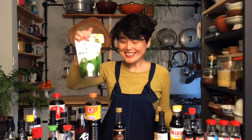This is new technology. You may have seen it in a Japanese supermarket. This has got an airtight bag inside here. It will keep as fresh as when it's opened for 180 days. Wow.